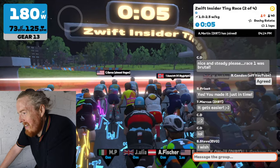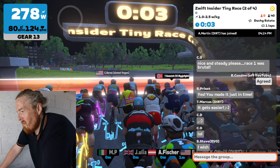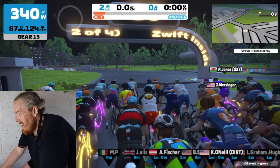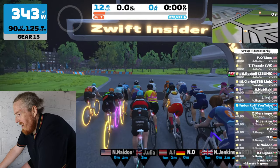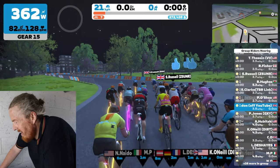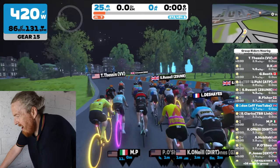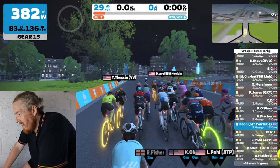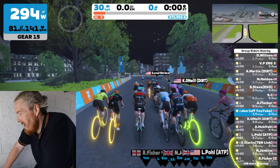Seven. Let's get it up, get those watts up, 300. I actually peak in excess of 400 watts and it doesn't get me anywhere near the front of the lead out. Painful. I'm at the back of the lead group and if I play my cards right, I might be able to surf those wheels.